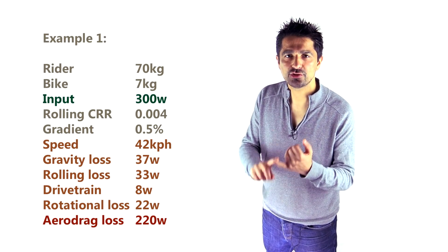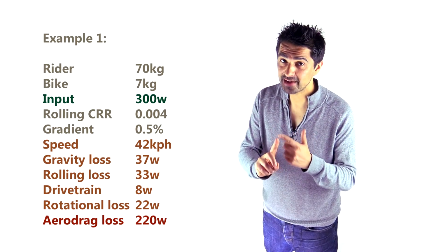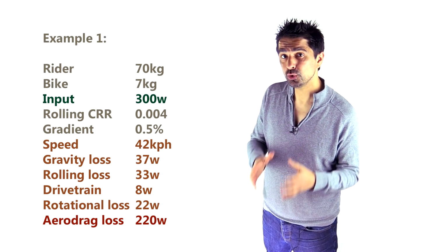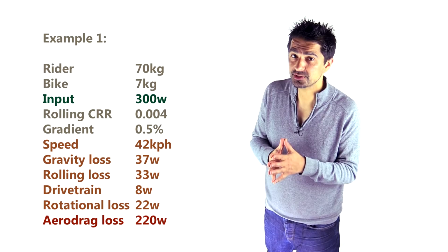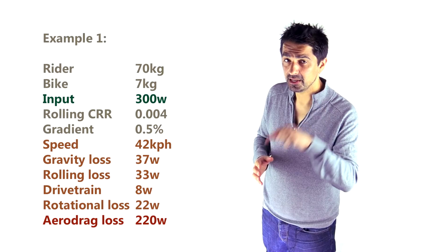Do the maths, take away drivetrain losses, take away rolling resistance, take away rotational drag, take away gravity losses. And what are you left with out of those 300 watts? Well, you're left with about 220 watts in aero losses. So yeah, it is the majority of the losses, but it's not 300 watts, even though the rider is putting 300 watts through the system. So of those 220 watts, how many are the rider? How many are the bike and the system? Well, as you probably know, sadly, most of it is the rider. 150 watts of drag is coming from the rider, you know, their size, their clothes, and I'm saying that's a typical rider.